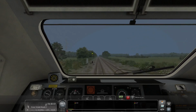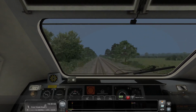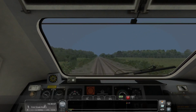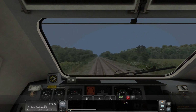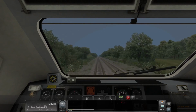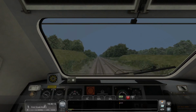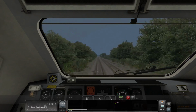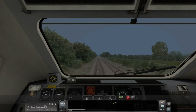We have a yellow aspect, and that is a single yellow aspect. We have to slam those brakes on. Something is going on up ahead. Yeah, 1930 was our original arrival time scheduled. We're not going to make that anymore.